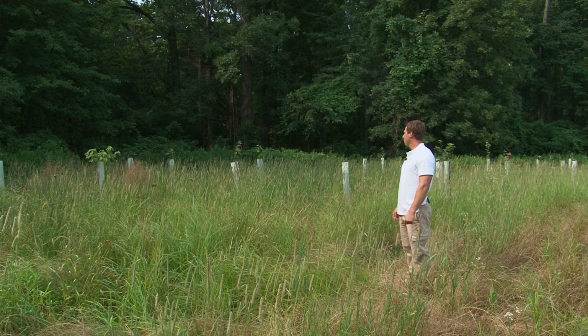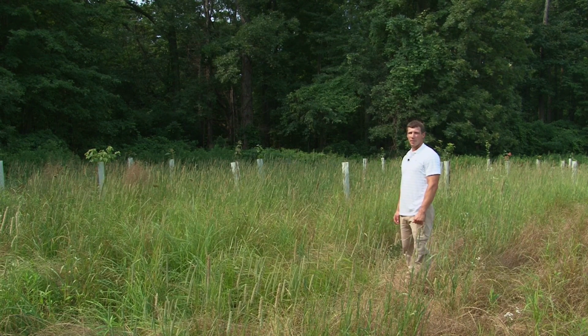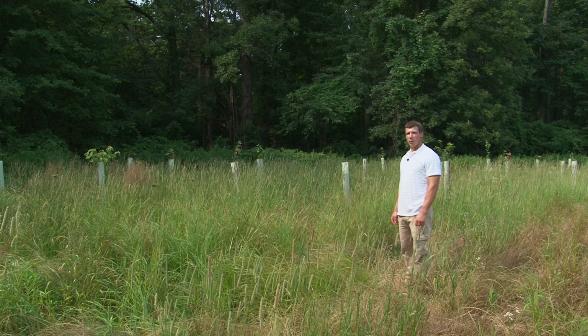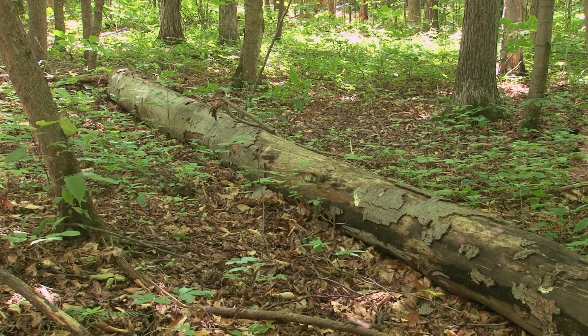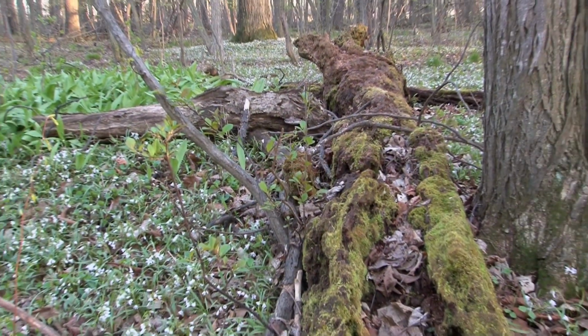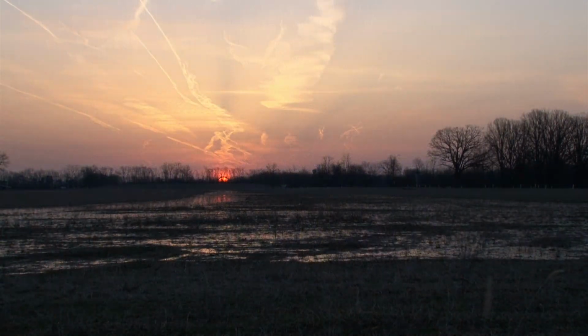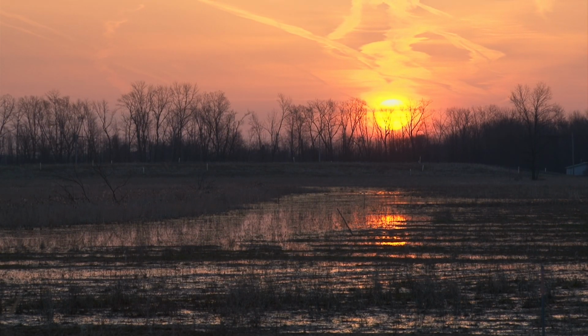We have red maple, swamp white oak, and then in the understory we have silky dogwood and spice bush. Now some of these trees and shrubs were planted and seeded by us, but others were planted and seeded by Mother Nature. Existing woodlands are left in a natural state. If a tree falls down, we leave it for habitat. The wetlands creation portion of the project was a far more complicated process.